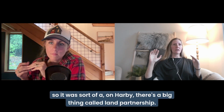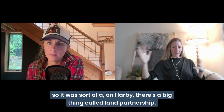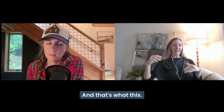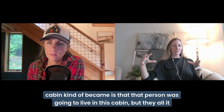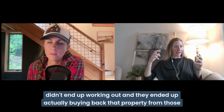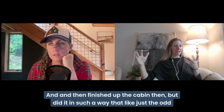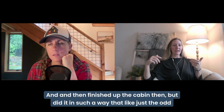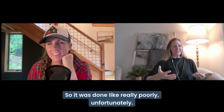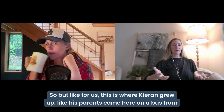On Hornby, there's a big thing called land partnership. At one point, Kieran's parents sold off half their property to someone, and that's what this cabin became. That person was going to live in this cabin, but it didn't work out, and Kieran's parents ended up buying that part of their property back, and then finished up the cabin, but with odd people coming to finish it, so it was done really poorly, unfortunately.